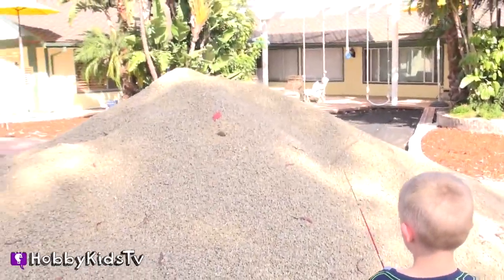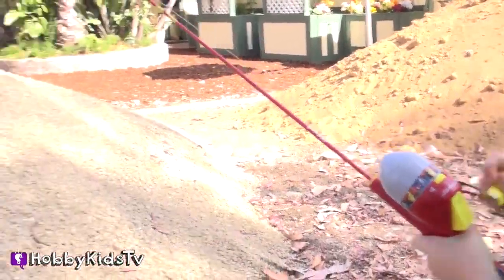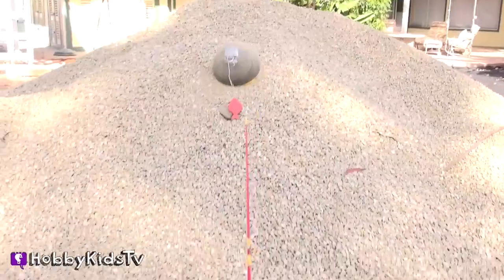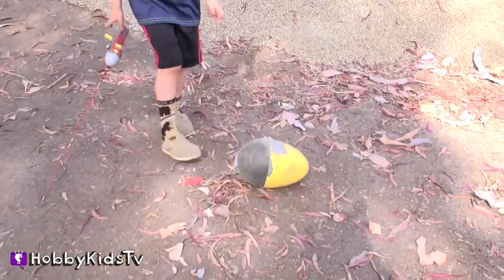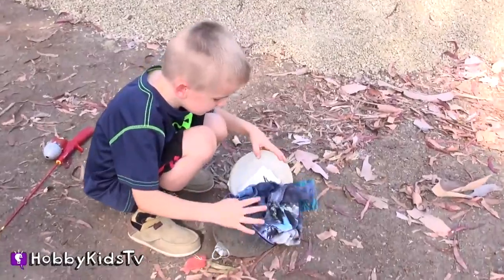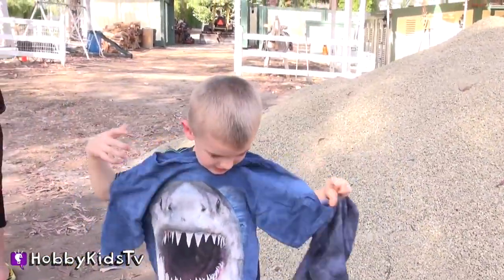Keep winding, Hobby Frog. You caught one. Hard. Oh, I got it. I got it. What is this? A shark shirt? It's a shark shirt. What are the sharks doing on land? One for Hobby Pig and one for Hobby Frog. It's a shark tooth.